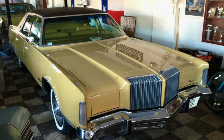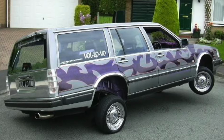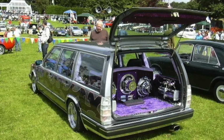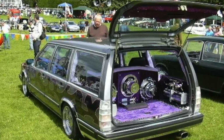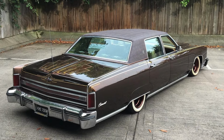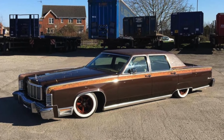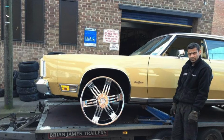Now, before we get into the car, here's some history. Bought by UK Lowrider and Lords Car Club legend Russ Venvil back in early 2012, Russ, well known for his off-the-wall base vehicle choices, most notably the Volvo 760 Estate that's been well featured on this channel, and a brown 1976 Lincoln Town Car, both of which still exist to this day. But back to the Chrysler New Yorker.